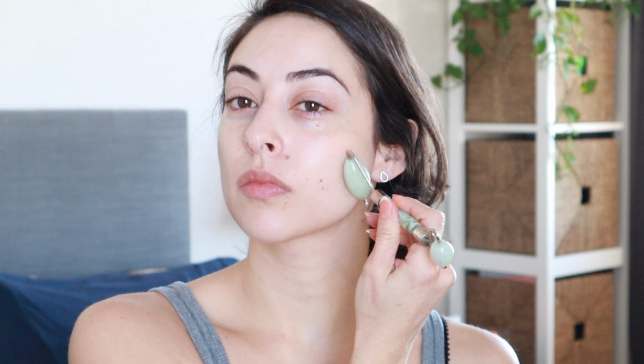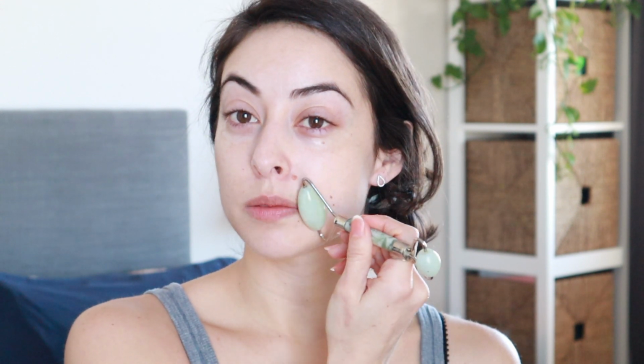And then we're going to move upwards in our face. So same thing. Here, I'm still draining towards the lymph nodes that are here. But as we move up in our face, then we're going to start draining to the draining point that is right above our ears, like right around here.